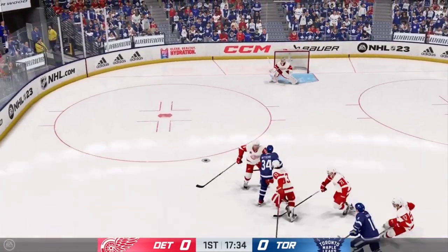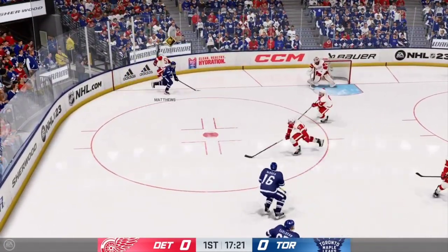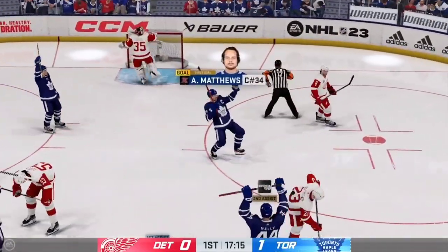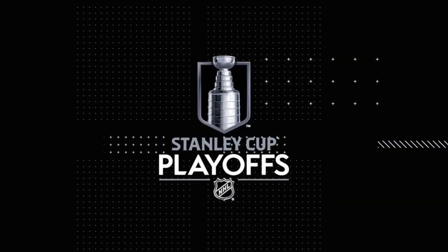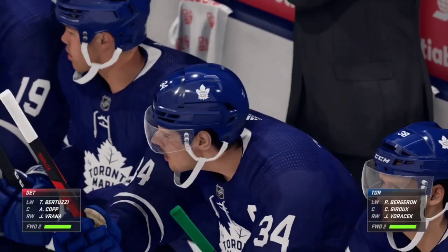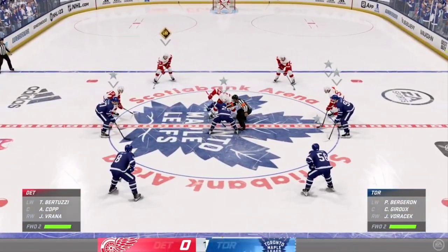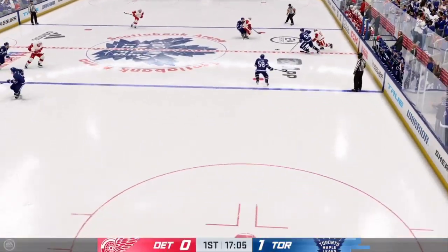Puck picked up by Matthews. The Leafs take it along the wall. Here he is with the backhander. Scores! The captain delivers! Toronto's got a quick goal here early in this first period, and with it, a different energy in this crowd. Everybody gets ramped up a little bit. You score early, you hope you can. Now you have, you go get another.